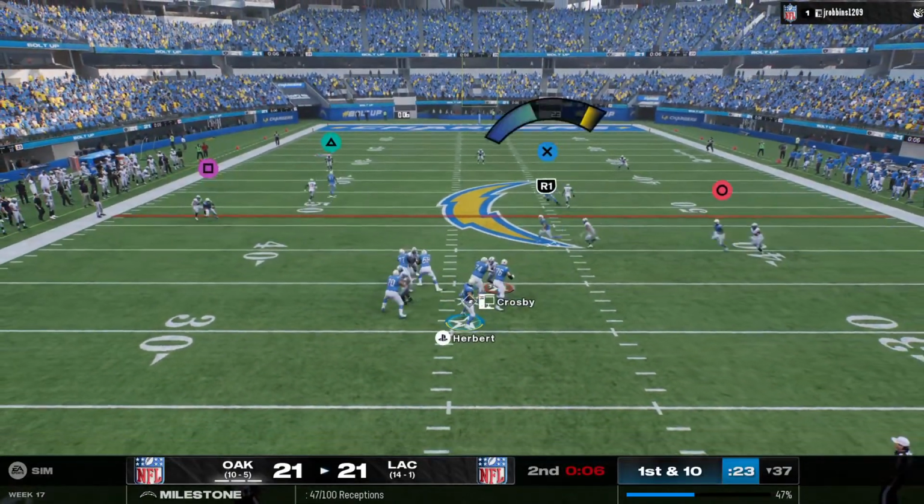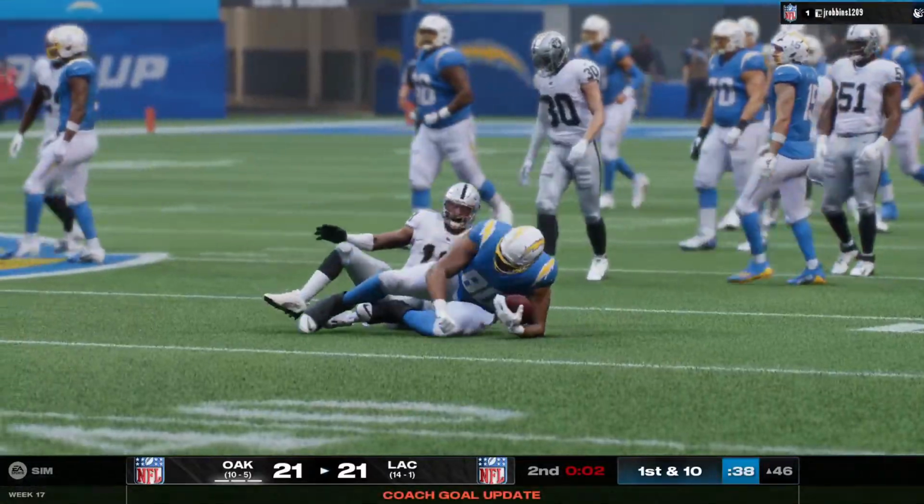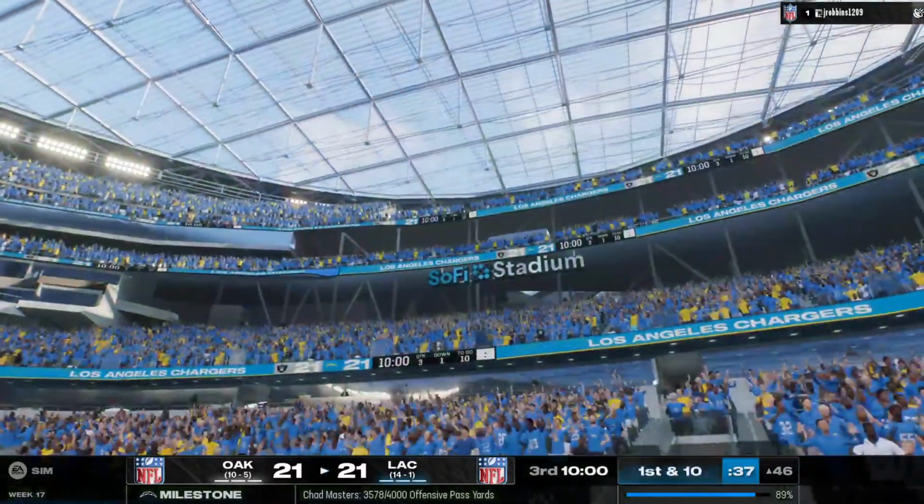Looking to throw. Fits it through the middle. And he's tackled after getting this to the opposing 46.